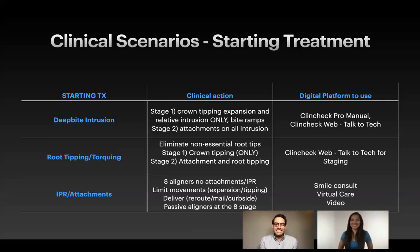But you can stage it to where you're doing crown tipping only for part of it, and you just type this into your text. You say stage 1, crown tipping only on tooth number 6 if you're trying to do a root tip of a canine, which is a very difficult movement. And then you have stage 2 where they put the attachment on and they focus only on the root tipping. And there are ways you can set up the crown to be in the best situation. You tip the crown a little bit the other direction, so when you do the root, it counters. I'm losing the term, but the forces work together, and that's what you want to do. And I can go into that on a ClinCheck slide when we do this with the aligner.